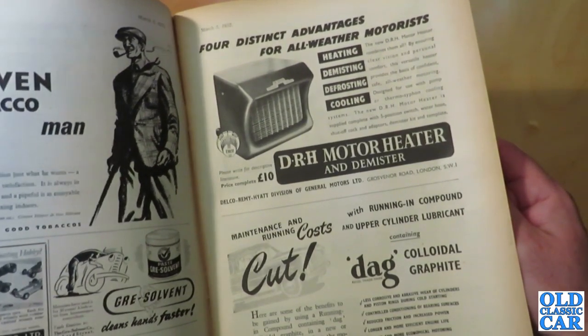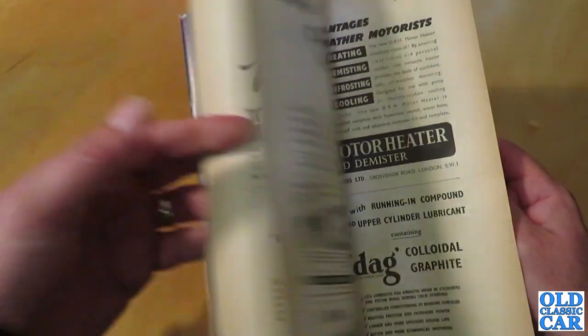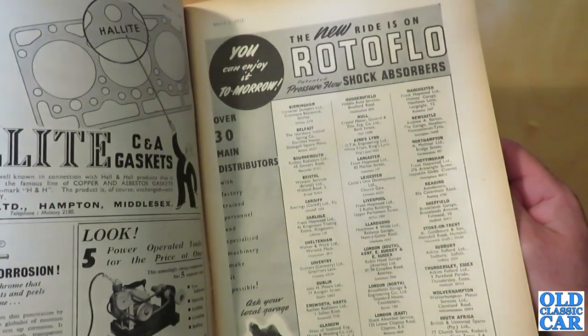Let's see what else we've got in here. Rotoflow shock absorbers.